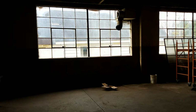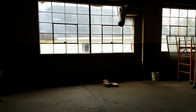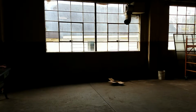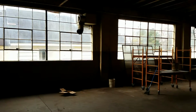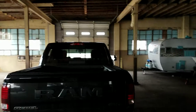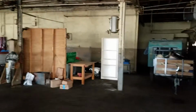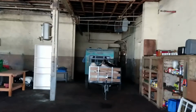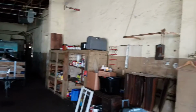Actually, those squares in the middle there, those are the parts that open up and they kind of hinge out, those two squares in the middle of those windows. So, get an idea what we were talking about. And then here's where I just kind of came from. I came past that trailer, so I just did a circle. So I'm going to swing back all the way around.